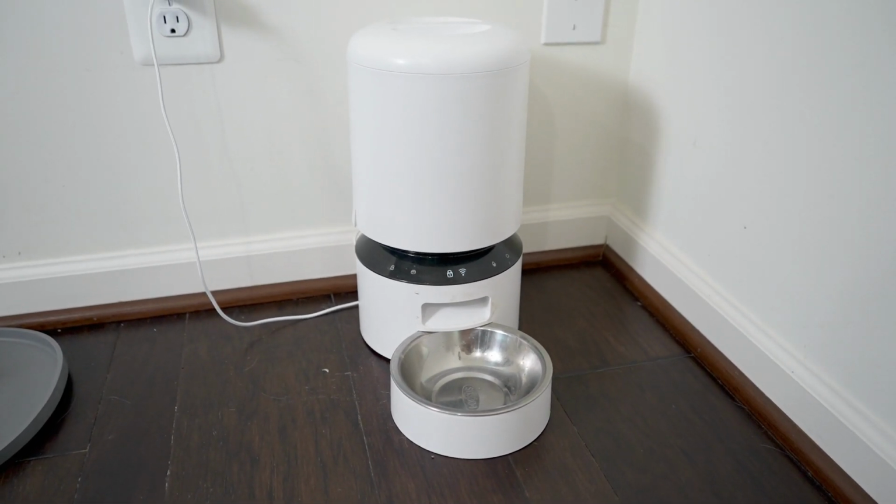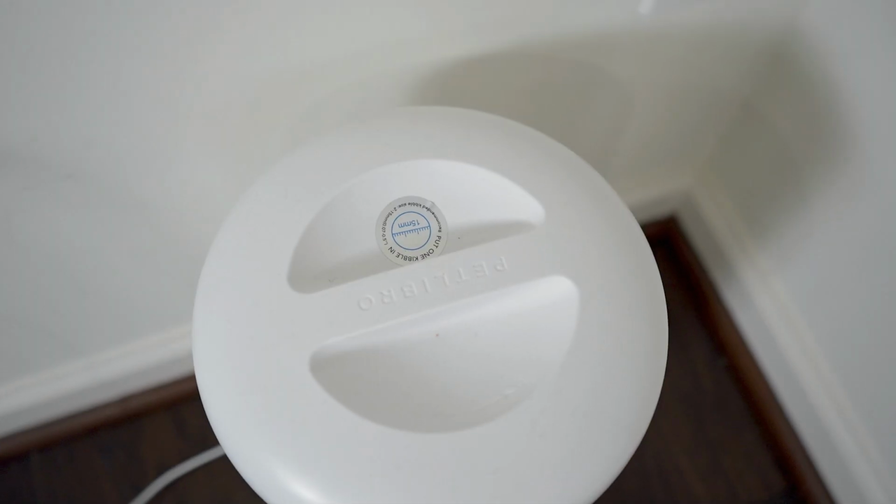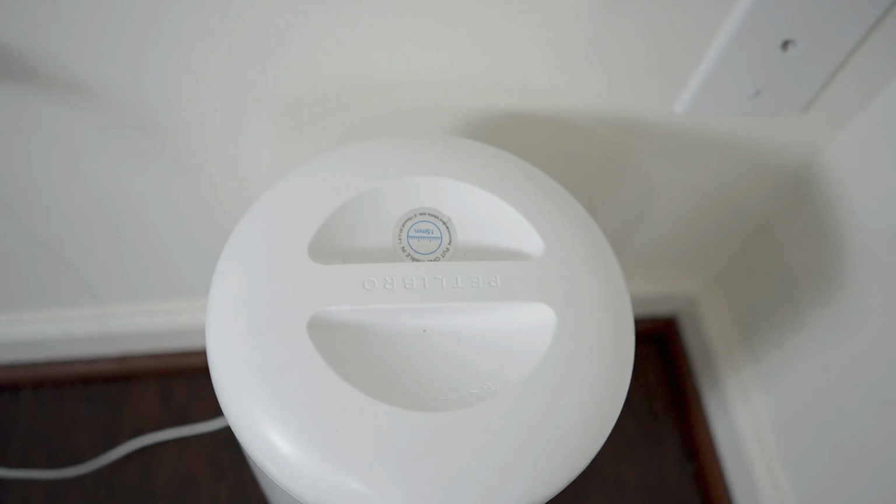So overall, this is a great freeze-dried raw option to give to your cat. I feel like it's very convenient. I can actually fit these pieces into an automatic feeder. So I have done that before. In the automatic feeder that I have, it works to fit the size of these.